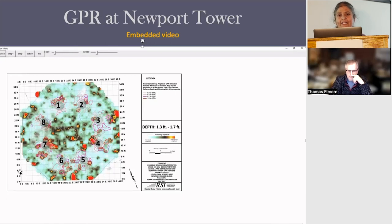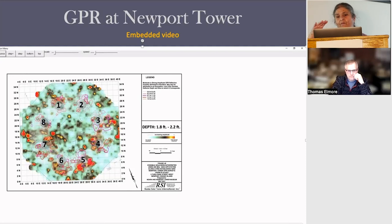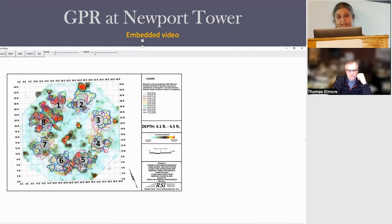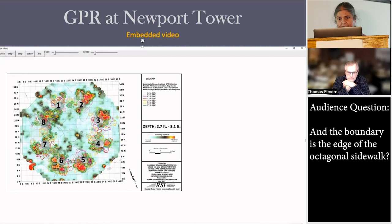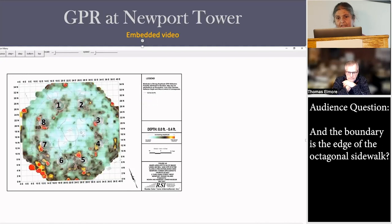The gate is between one and two, so that's north on the thing there. I'm going to set this going again. So it's going from top to bottom, bottom to top, and the boundary is the edge of the octagonal sidewalk.